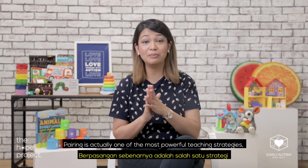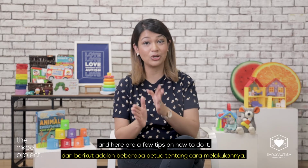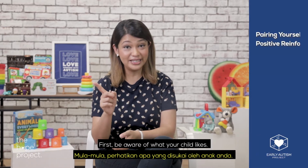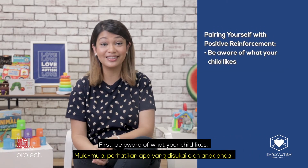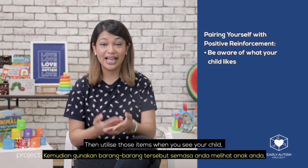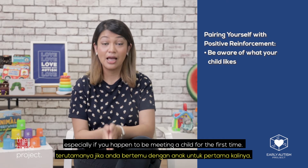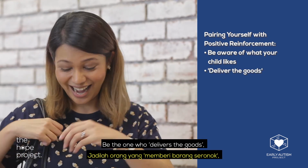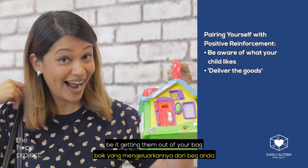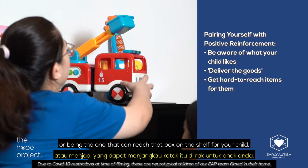Pairing is actually one of the most powerful teaching strategies, and here are a few tips on how to do it. First, be aware of what your child likes. Then utilize those items when you see your child, especially if you happen to be meeting a child for the first time. Be the one who delivers the goods, be it getting them out of your bag or being the one that can reach that box on the shelf for your child.